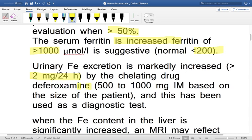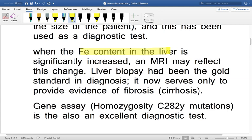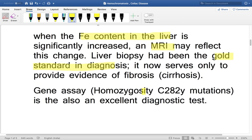Deferoxamine is the iron chelating agent you will be using, which is a very classical question. If you give an injection of deferoxamine, urine iron excretion becomes markedly increased. This is considered a diagnostic test. When the iron content in the liver is significantly increased, MRI will reflect it. But any given day, what is the favorite NEET PG examiner question? What is the gold standard test in the diagnosis of hemochromatosis? Liver biopsy. Once upon a time it was the gold standard, but nowadays we don't do it routinely. Only if you want to know whether there is any cirrhosis do we do a liver biopsy.